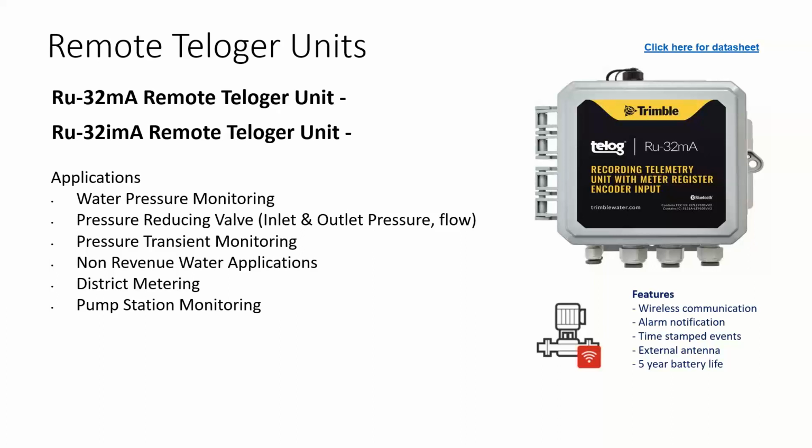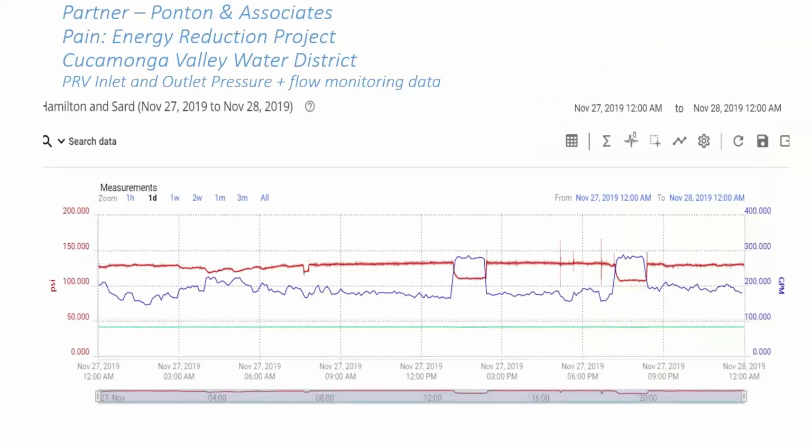We've got a wide variety of antennas that will work depending on what the actual installation site looks like. So again, a very, very good application. Probably one of our most popular and one of our most used pieces of telemetry. So let me just show you a screenshot of what that would look like.